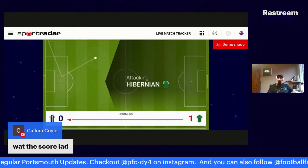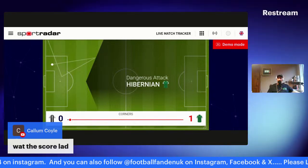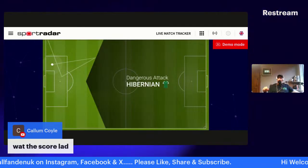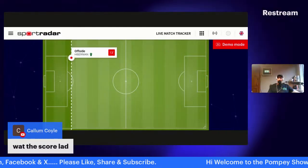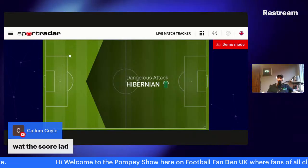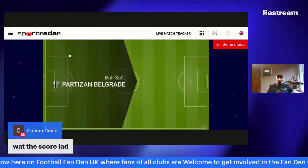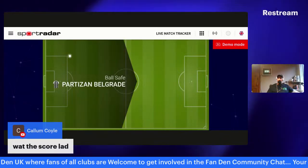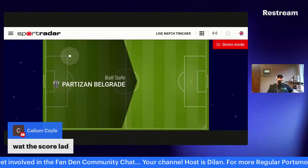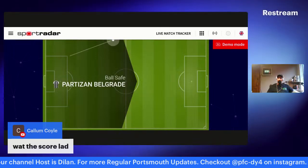It's currently 0-0, mate. So Hibs to retake this free kick. Shot comes in. Oh, goalkeeper deflects it wide. What an effort there from Hibs. He got it on target and forced the goalkeeper to work there, tipping it wide. Beautiful effort that from Hibs. Really good effort. Got it up and over the wall, and it was heading into the near side of the net, but the goalkeeper getting across and deflecting it wide.